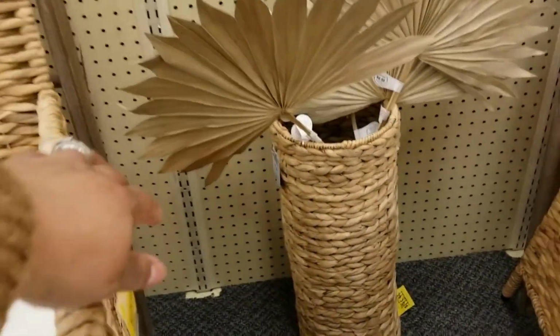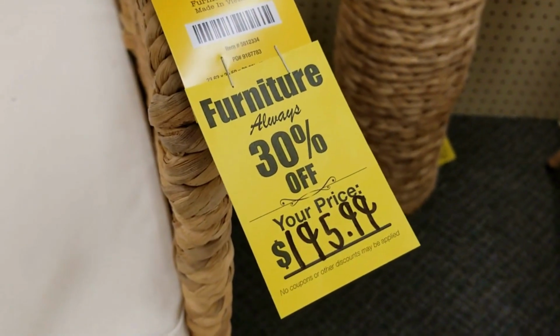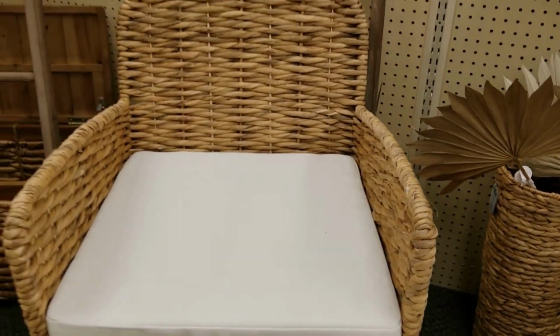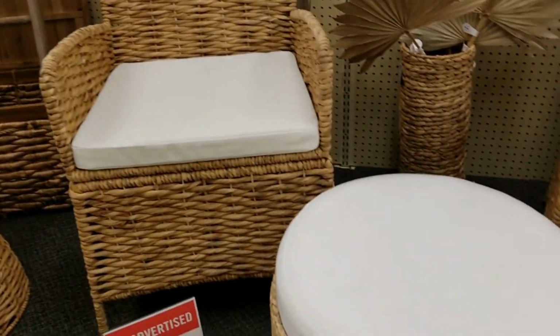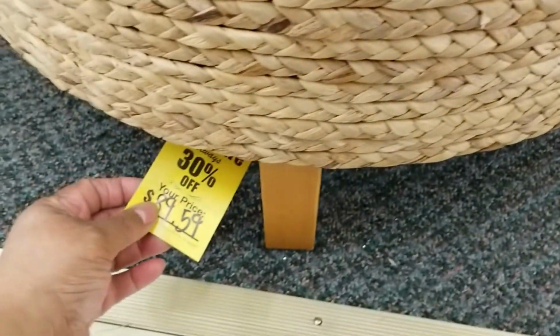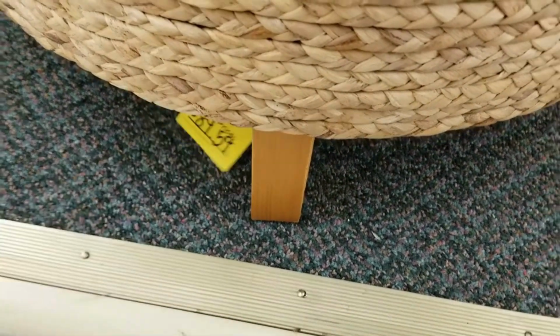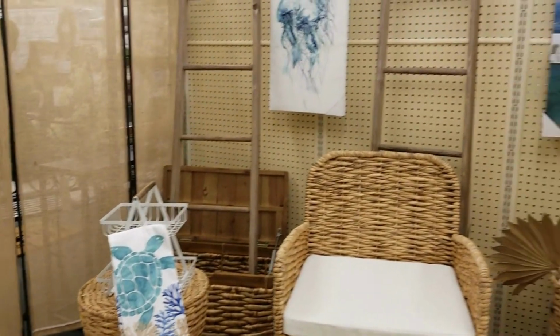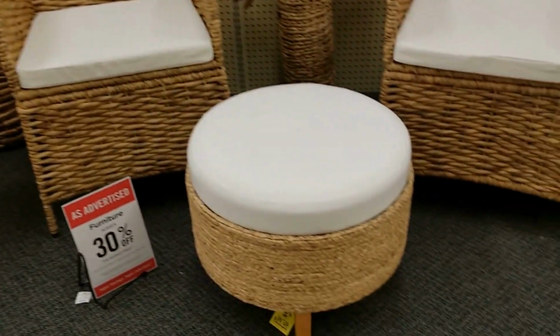And the chair is $195.99. Regular price $279.99. And this was $89.59. And as you all can see, I continue to struggle with these tags. What is the deal with me and these tags? Oh my goodness. But the layout and the display in the store was really beautiful.